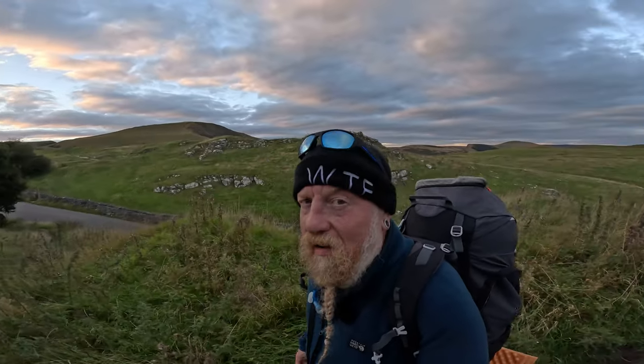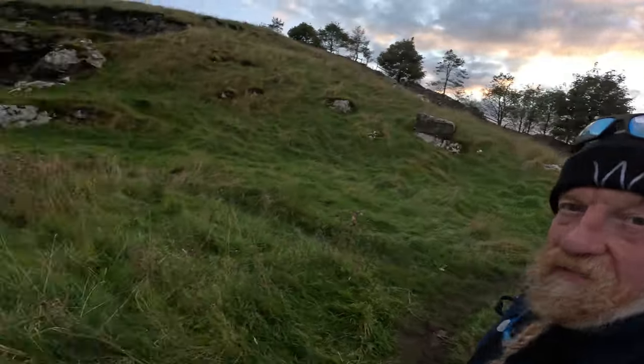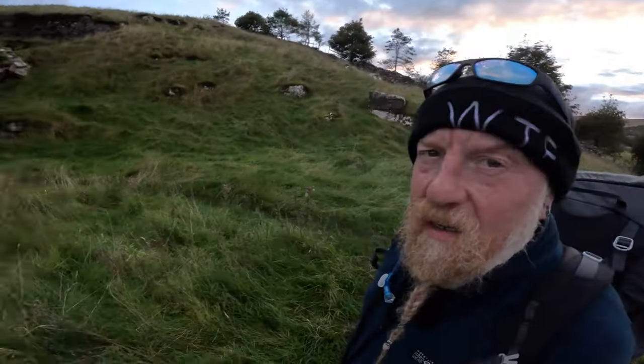Here we are at the top of Winnats Pass. You've got Mam Tor behind us and then the Great Ridge. So this is like a bit of a, it's like an old quarry or something, doesn't it? So we're on the top there, we're gonna head along the edge.